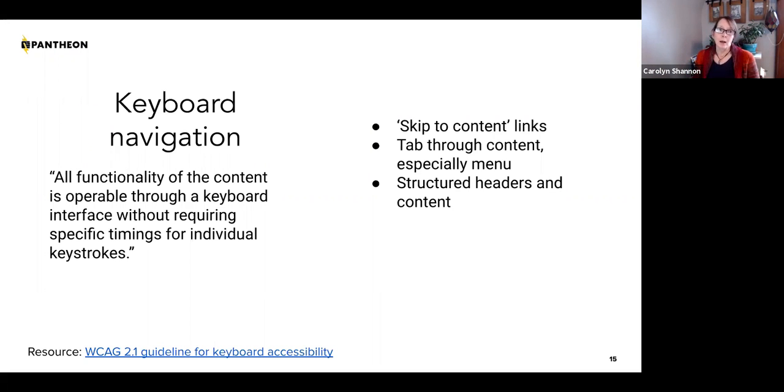And then finally, another way to help orientation and navigation is to use structured headers, header tags, and content tags. This is slowly also being supplemented with HTML5 tags that identify navigation and sections and articles and things, but we're still kind of in transition there with different levels of support. It's worth looking at moving to that, but we're not quite there yet with universal support for that.